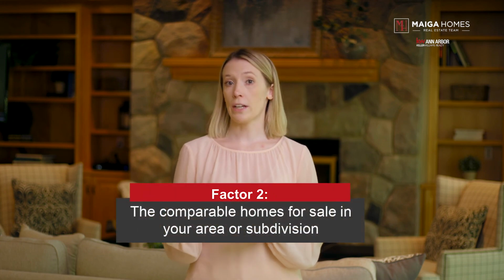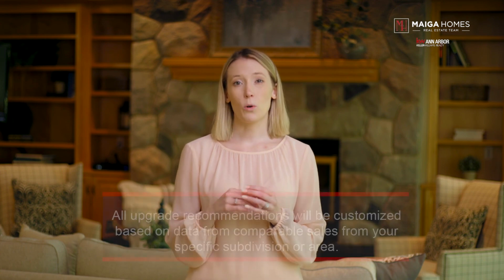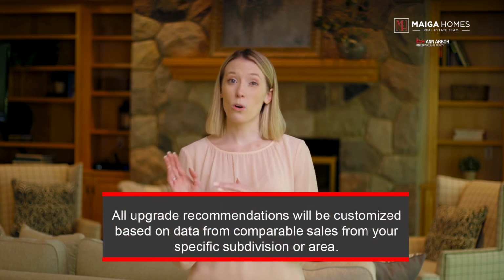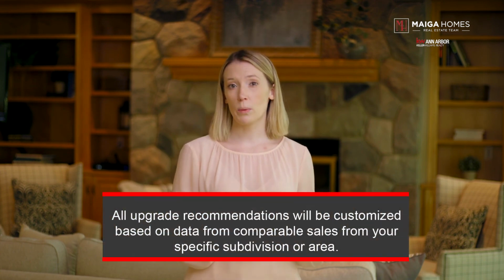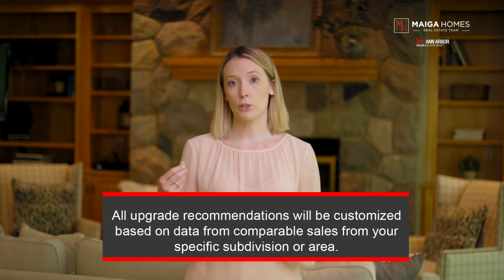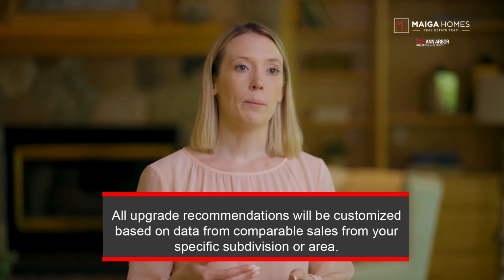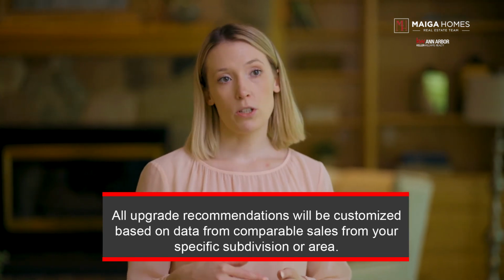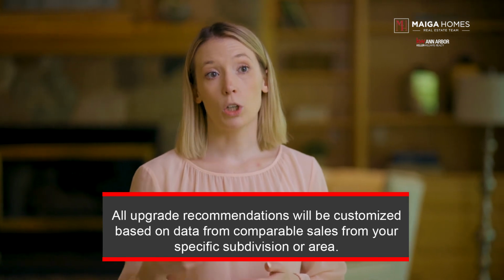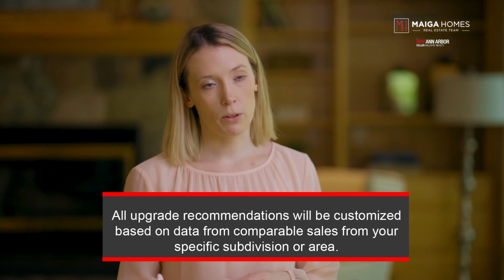Factor 2, the comparable homes for sale in your area or subdivision. If all the homes in your subdivision sell quickly and for top dollar without granite countertops and original hardware, then replacing these things would not be necessary for you to achieve your goal. However, if after looking at the data, upgrading some features might result in a higher return on investment or a quicker sale, then I may recommend that you consider making certain upgrades as needed per the data.